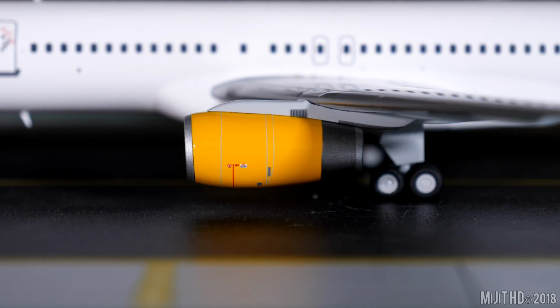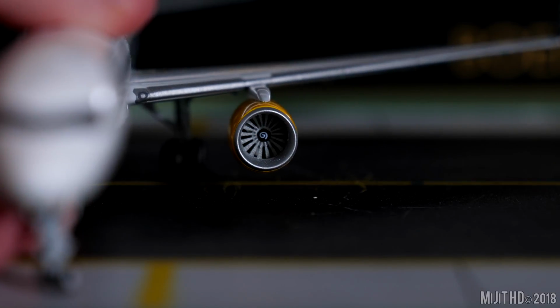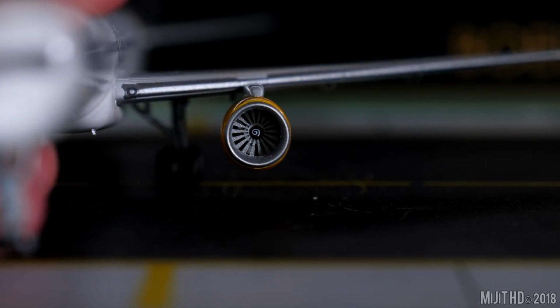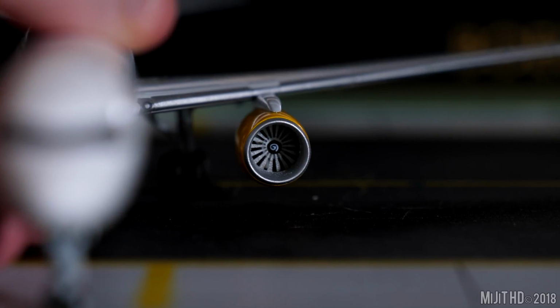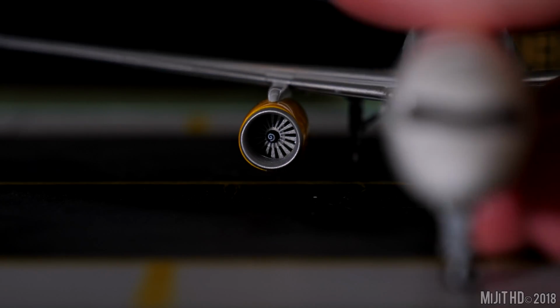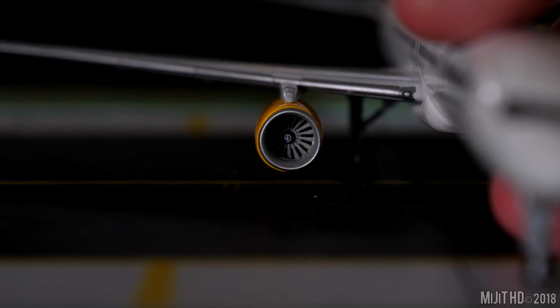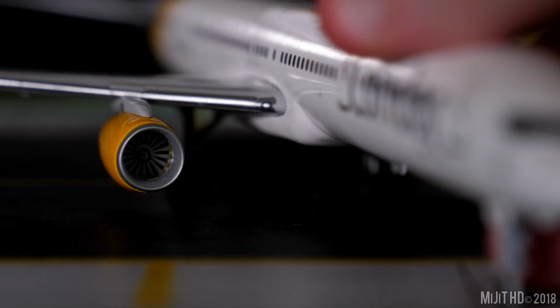then the Rolls-Royce RB211-535 E4B engine. Give you a look inside. Very detailed. Unfortunately these engine fan blades don't spin. Bit of a stuttery focus right there, sorry about that. And then the engine on the side again, fan blades do not spin, unfortunately. There's the inboard landing light on that side.